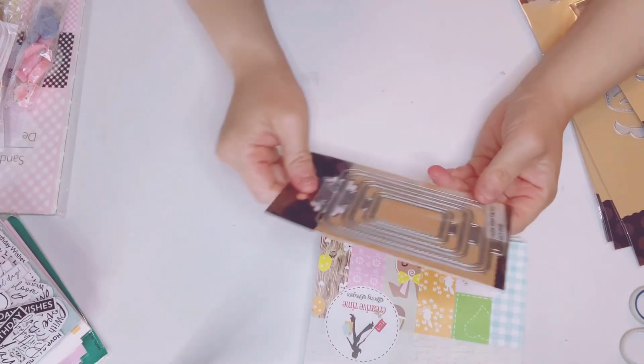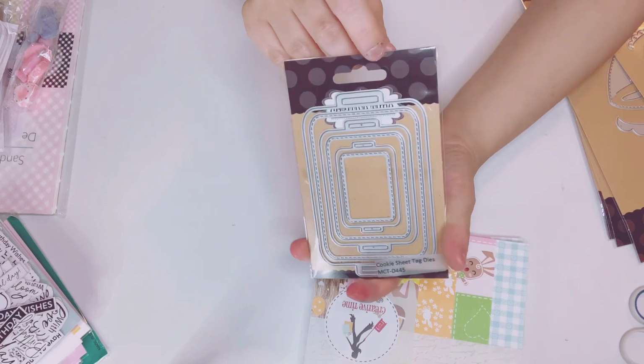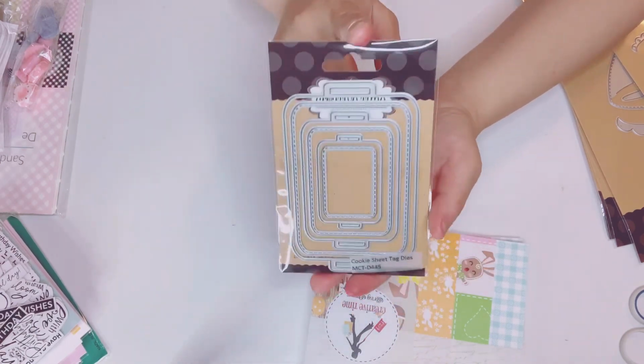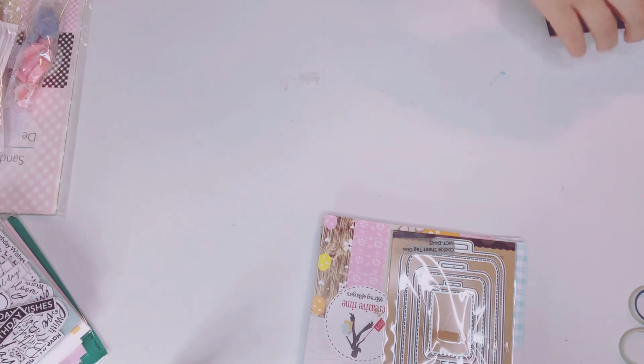And then I got this die. This one is a cookie sheet tag die. I have a big one that's coming, it's all about a cooking theme. But I got that. And then this one right here.